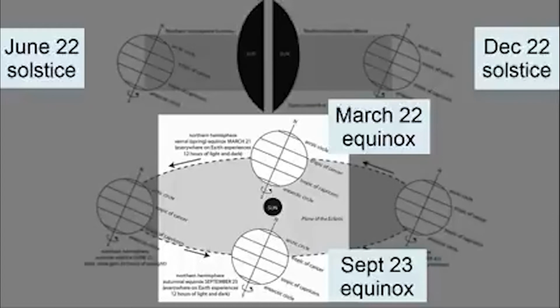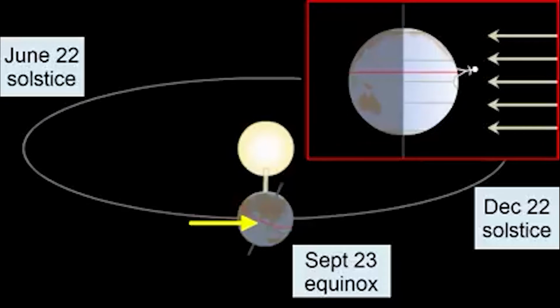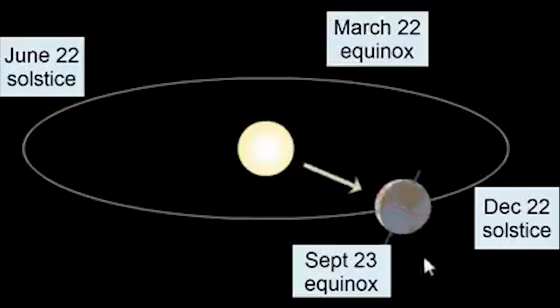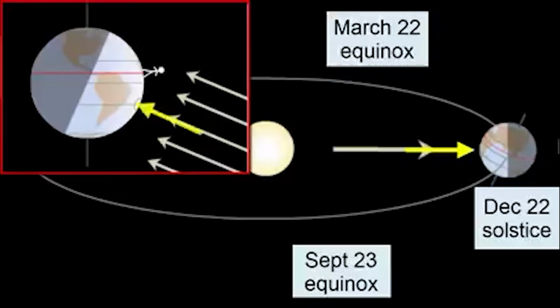As the Sun's rays hit the surface, they are strongest at the equator, directly in the middle, where they hit at a 90-degree angle. As Earth moves towards the December 22nd solstice, the North Pole tilts further and further away from the Sun. At its maximum tilt on solstice day, the Sun's rays are now hitting directly at 23.5 degrees south latitude, or the Tropic of Capricorn.